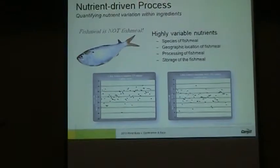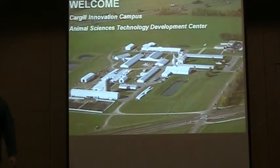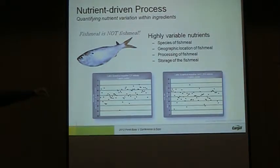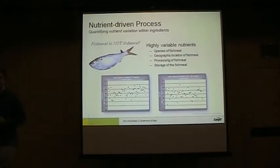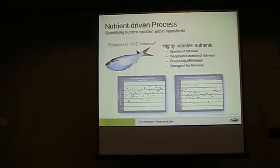On the next slide, using our technology, we looked at the digestibility of the protein. We looked at the digestibility of the protein of the incoming fish meals. So now we have the total protein content of the fish meal and the digestibility of the fish meal. What did we find? Some of the highest protein containing fish meals had the lowest digestibility. Any guesses why?